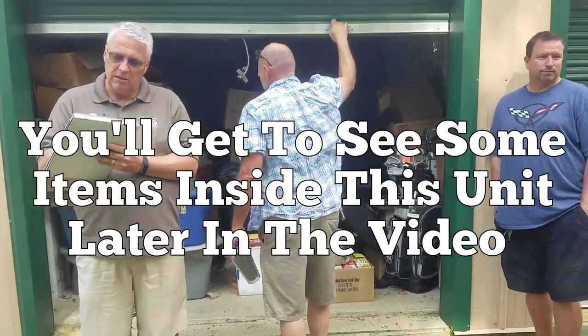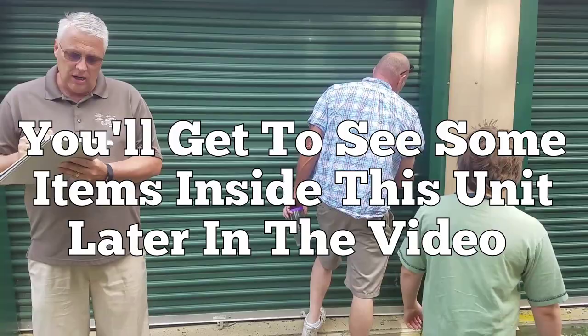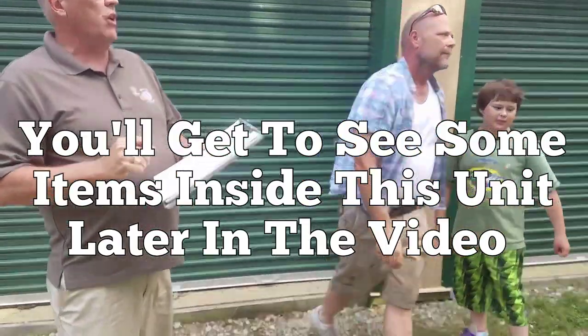15. The money is probably in there in the collectibles, but we can't see, and we don't bid on what we can't see. Next unit is number 55.